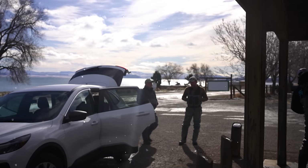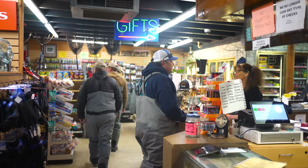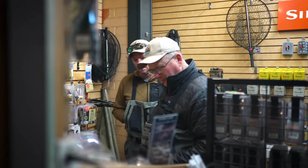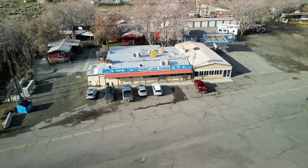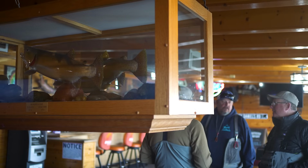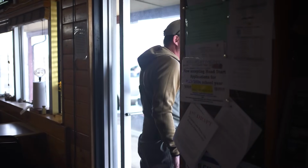You will find the Pyramid Lodge located in the small town of Sutcliffe. This lodge is a must-visit. Its walls contain historical images, a well-stocked store, complete with flies and gear, and a restaurant. If you wish to use the lodge as a base camp, it also offers comfortable accommodation. It is a great place to grab a warm drink and some food on a cold day, or if the fish aren't cooperating and you need a place to warm up and strategize.